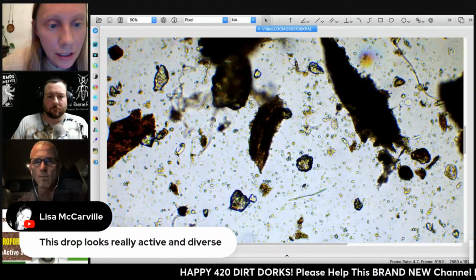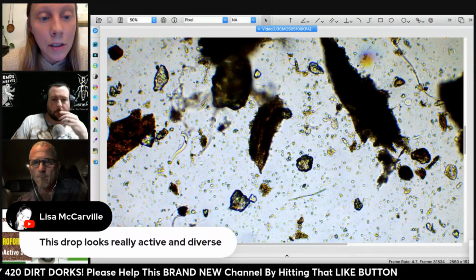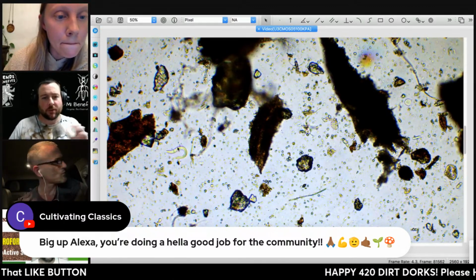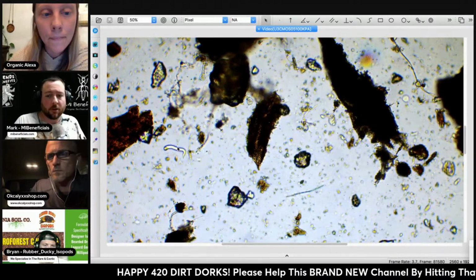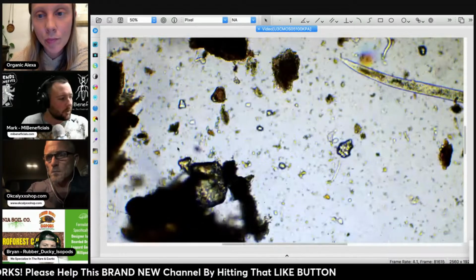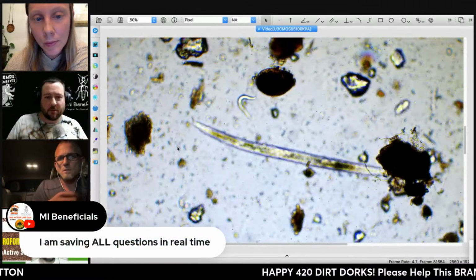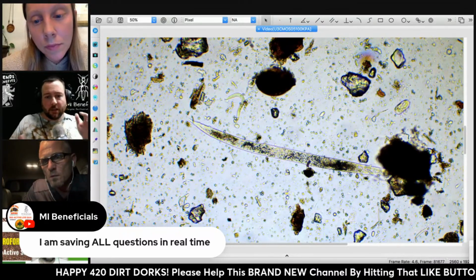This other thing here is a nematode, the small one there. There are so many nematodes in this sample. It's really amazing. We actually talked about this offline before. You've scoped predatory nematodes before, specifically I'm talking about the other types, Steinernema feltiae and Steinernema carpocapsae. Do they look any different?